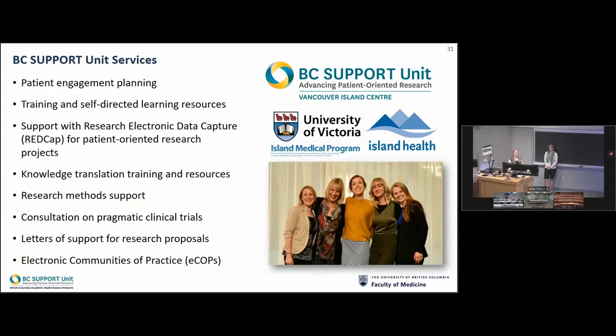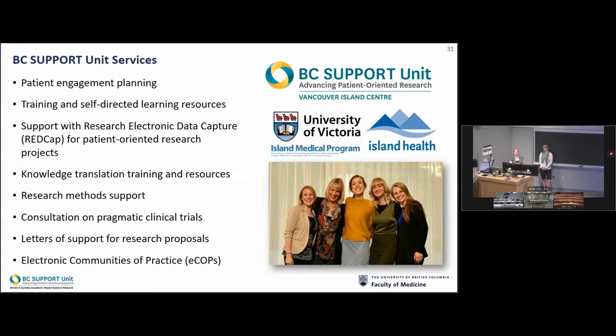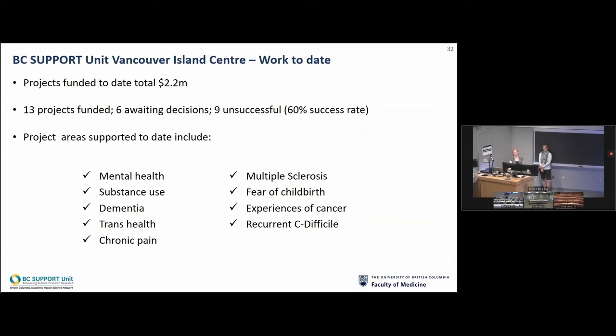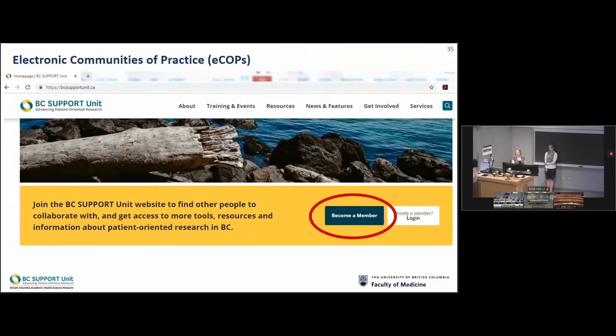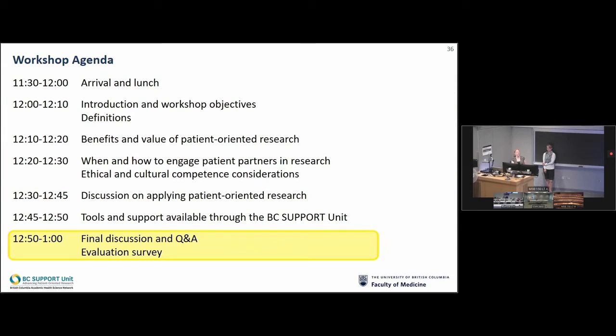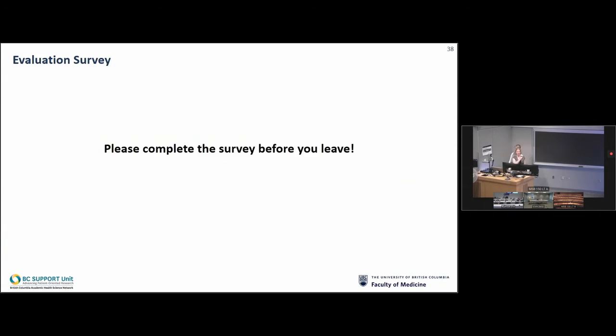The things we do: some patient engagement planning, which we work directly with the teams and with the patients. We have training and learning resources. Some of them are self-directed, and some of them we offer courses. We have support that we can provide with REDCap, which is one of the data capture platforms that we use, which allows research teams to keep all their information in one place in a supported environment. Island Health supports it, and I don't know if UVic does, but it's like a secure data repository. We can help with that.